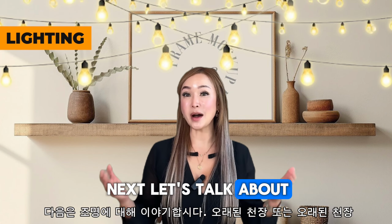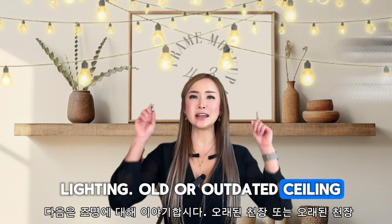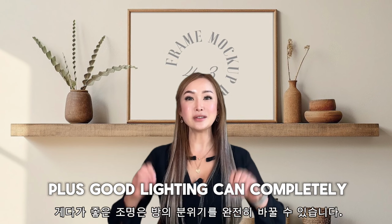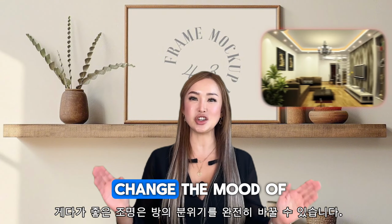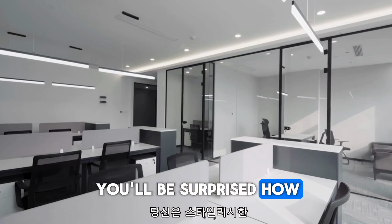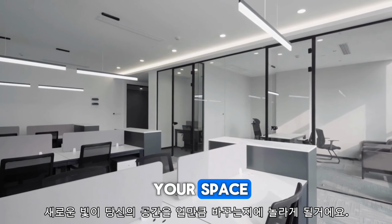Next, let's talk about lighting. Old or outdated ceiling lights can make your home look drab. You don't have to spend a lot. There are plenty of affordable, cheap light fixtures available. Plus, good lighting can completely change the mood of a room. You'll be surprised how much a stylish new light can transform your space.